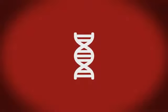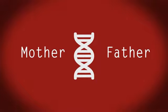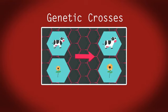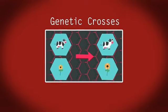Mendel proposed that you inherit a gene either from your mother or from your father, but not a mixture of both. In our genetic crosses video, we looked at what happens when yellow pea pod and green pea pod parents are crossed and represented the offspring in genetic crosses. In this video, we are going to look at monohybrid crosses using Punnett squares.